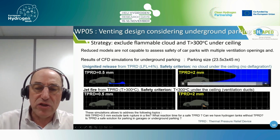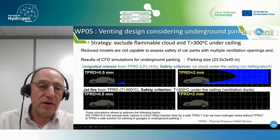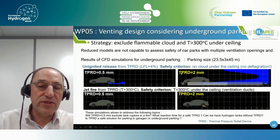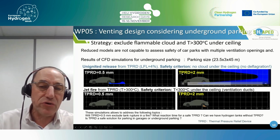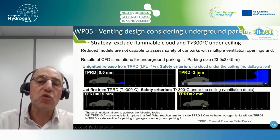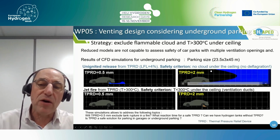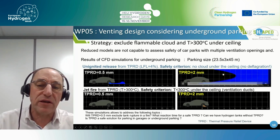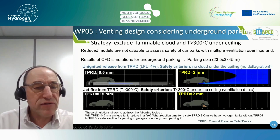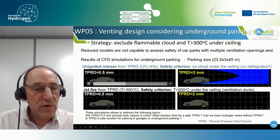And you see here in blue the cloud of hydrogen having a concentration above 4%, with an opening for this TPRD, so thermal pressure relief device, that safety device that we have on the storage. The opening of the TPRD is 2 millimeters only. And you see that we have a large cloud of potentially explosive area.